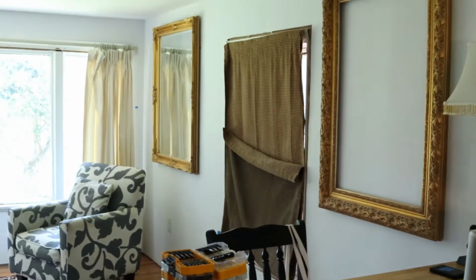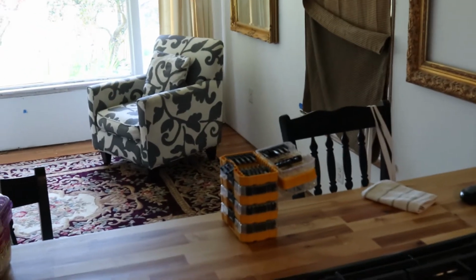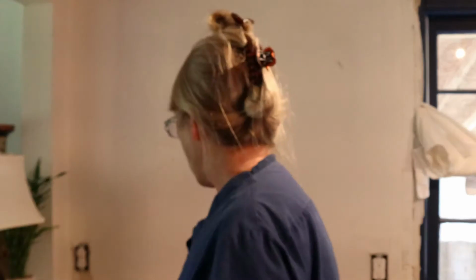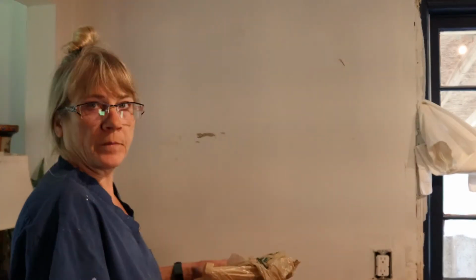Okay, look at those chairs. And then look at that rug. Oh my word, woo. All right, so let me back you out so you can get a better look.